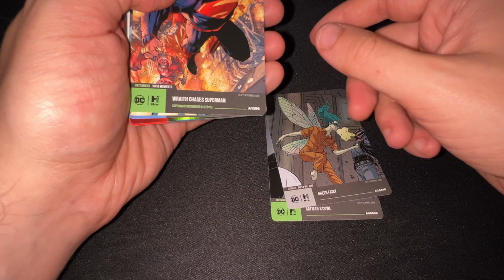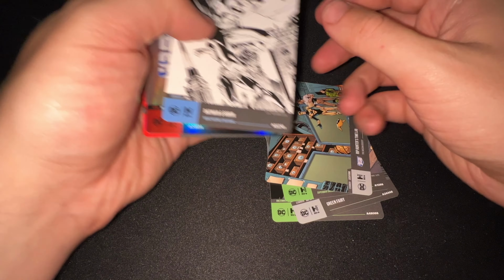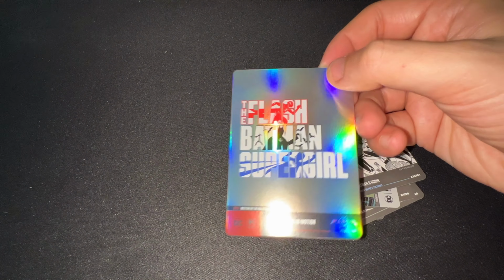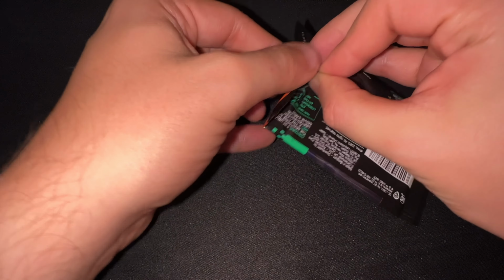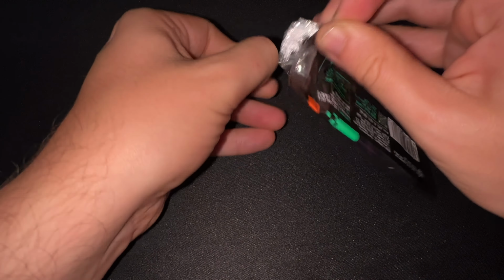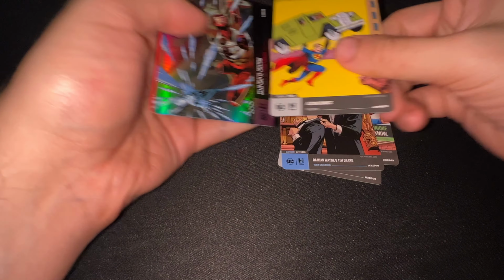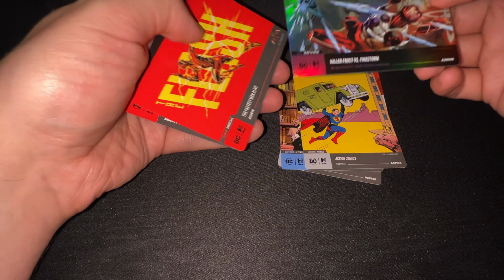Batman's Cowl, Green Fairy, Wraith Chases Superman, The Hunter's Lab again, Batman and Robin, another epic card, Superheroes in Motion, but at least it's a different one, and Supergirl. Superboy, Supergirl, Damian Wayne and Tim Drake, Action Comics, another epic card, Killer Frost versus Firestorm, Fastest Man Alive, and Past, Present, and Future.